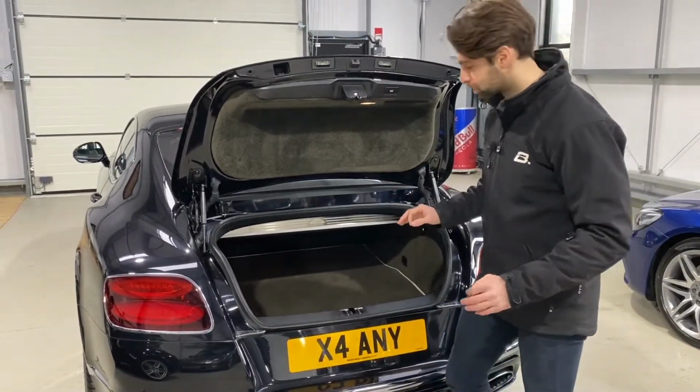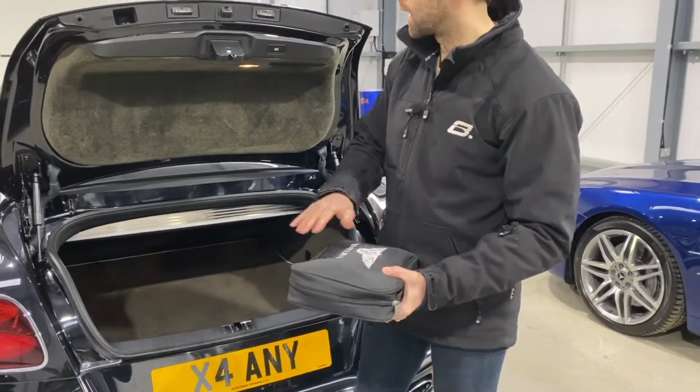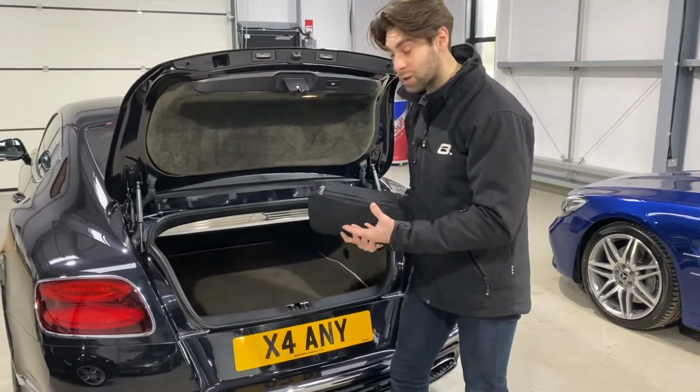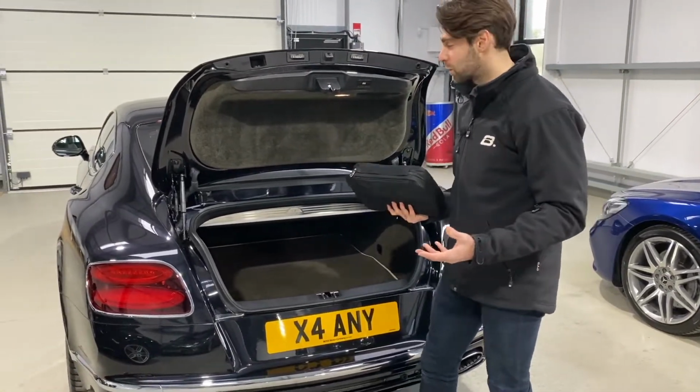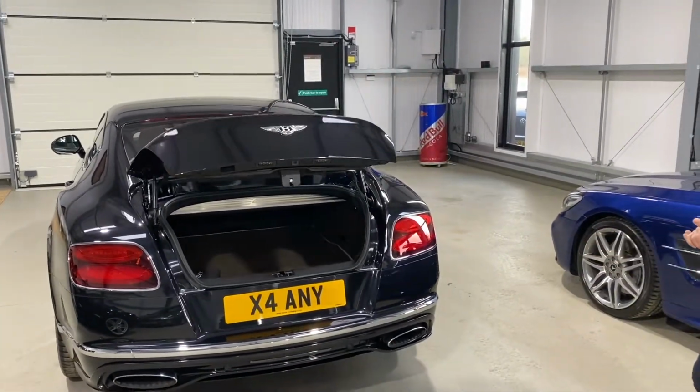It is fabulous. Obviously, normal things. You've got your Bentley car charger here. That's all in there. That magnets to a little charge slot here, so you can keep it on trickle when it's at home in your garage and you're not using it. Little button there. Drops the boot again.